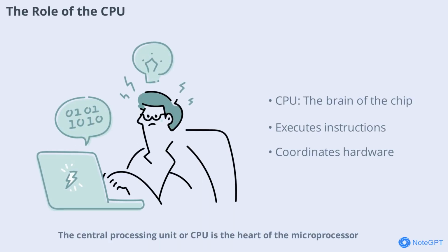The Central Processing Unit, or CPU, is the heart of the microprocessor. It interprets and executes instructions, manages data, and coordinates the activities of other hardware components. The CPU's speed and efficiency are crucial for overall system performance. As microprocessors have evolved, CPUs have become more powerful, enabling devices to handle increasingly complex tasks with ease.